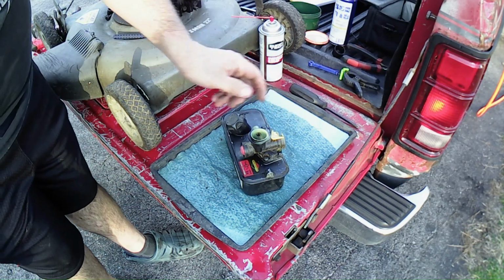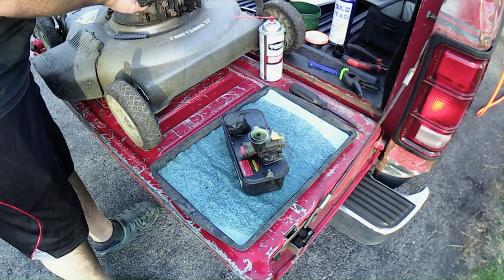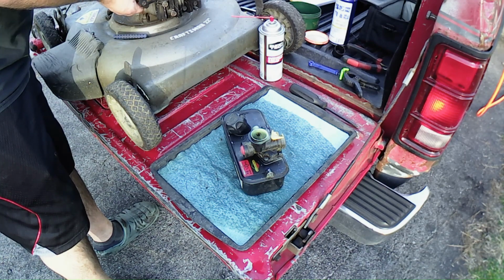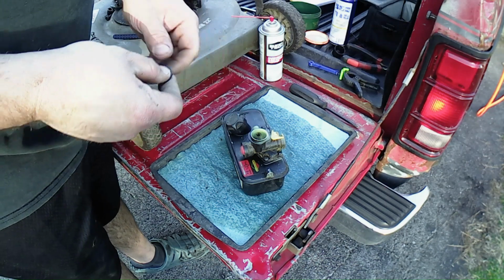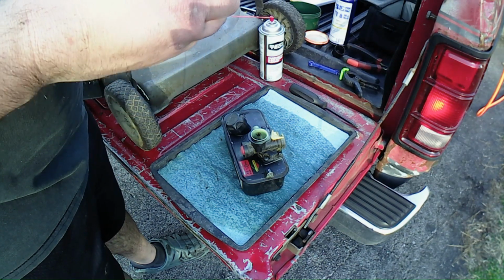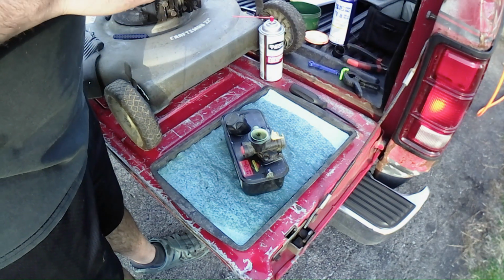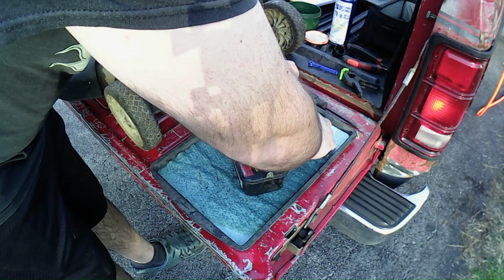Anyhow, now that's on there. The only thing I notice is it's missing the washer that goes onto the air filter base. I think I got one I'm going to throw on there, just for good measure. It don't look like it's supposed to have one, but I'll put one on there anyway. This thing got some gunk on it. Let me clean that off of there.